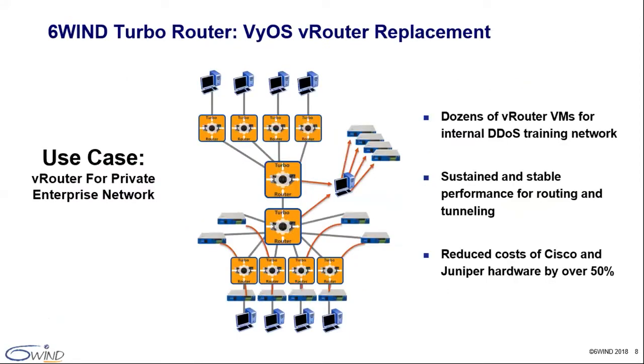This second example is a Vyatta VyOS vRouter replacement. This is a large US DDoS protection company that runs a mission-critical private enterprise training network using vRouters instead of hardware routers. Its key requirements were performance and support. It ran dozens of VyOS vRouters in its network, and these VyOS vRouters couldn't handle over 1 gigabit per second of traffic. So this customer selected 6WIN's vRouters as their replacement and configured and sustained 5 gigabits per second each for routing and tunneling. As a result, this customer was able to significantly reduce its hardware costs through software.